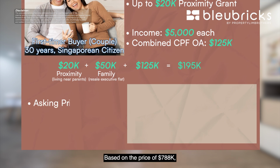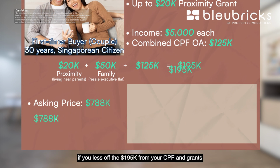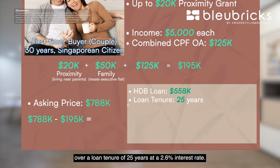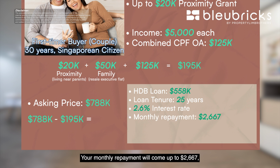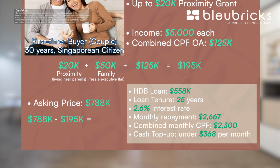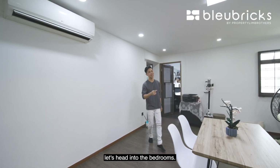Based on the price of $788,000, if you less off the $195,000 from your CPF and grants, you will need to take a HDB loan of about $588,000 after deducting the deposit over a loan tenure of 25 years at a 2.6% interest rate. Your monthly repayment will then come up to $2,667, which you can use both of your combined monthly CPF contribution of $2,300 with a cash top-up of just under $368 per month. Now that we are done with the numbers, let's head into the bedroom.